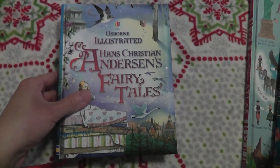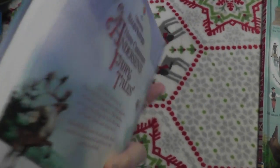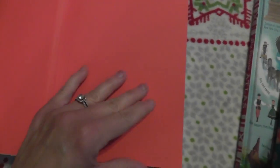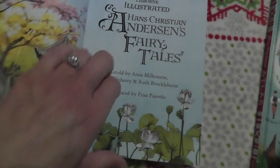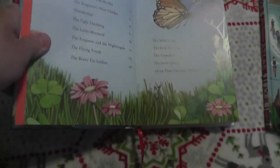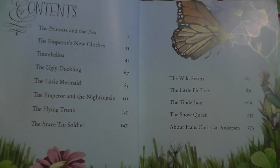The Hans Christian Andersen's Fairy Tales. A wonderful, beautiful book to just even have. It's a gorgeous book. Check this out. $19.99. Worth it. Tons of stories in here. I'll show you. I mean, look at that. Just a gorgeous book. It's a great gift. Great gift. And it's only $19.99, like I said.